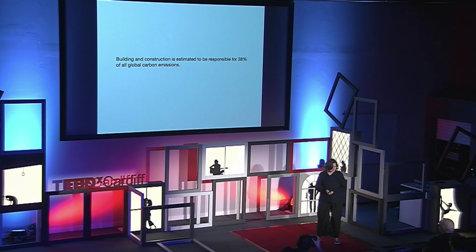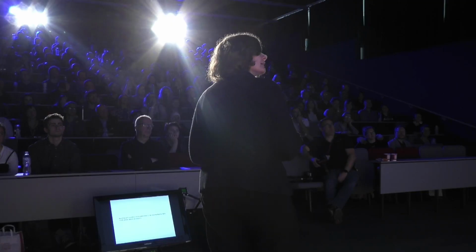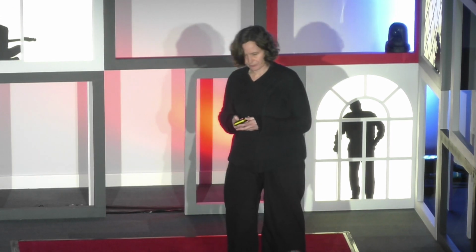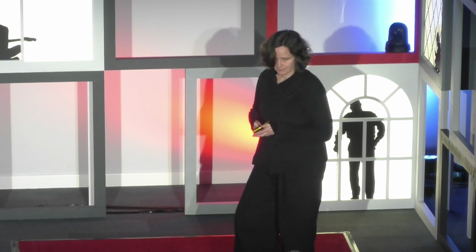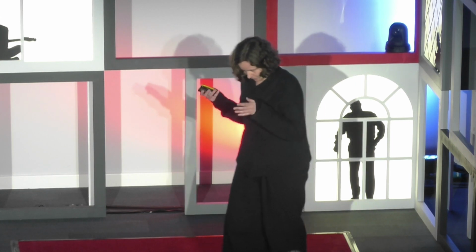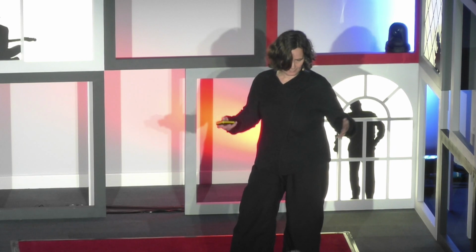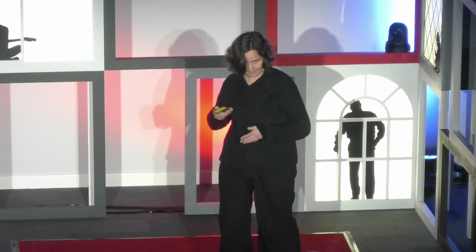The second crisis, I'm sure everyone is aware of, is the climate crisis. And I'm just interested in the fact that building and construction are responsible for a large proportion. I've seen different figures for this, but we'll stick with this for now. Both in use, so in-use carbon production, and in terms of the actual construction process itself. So there's embodied carbon within every building we're in, and there's the carbon that's produced by heating, lighting, all of these things.